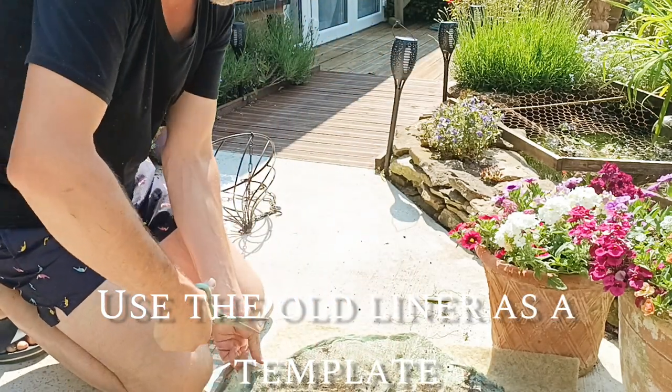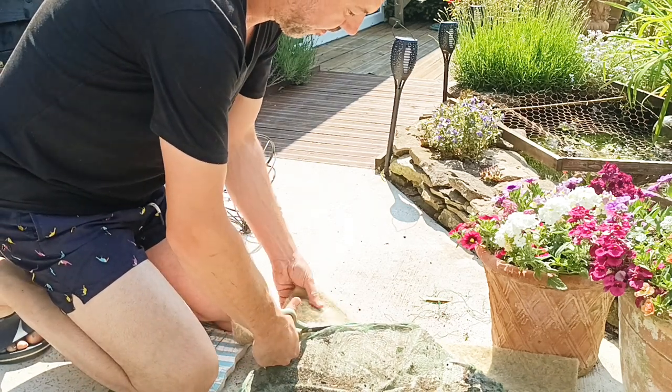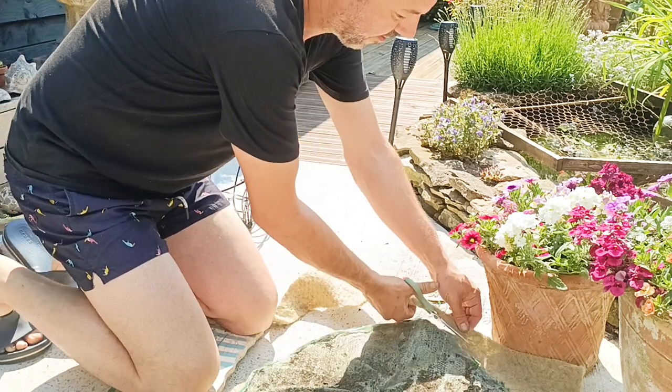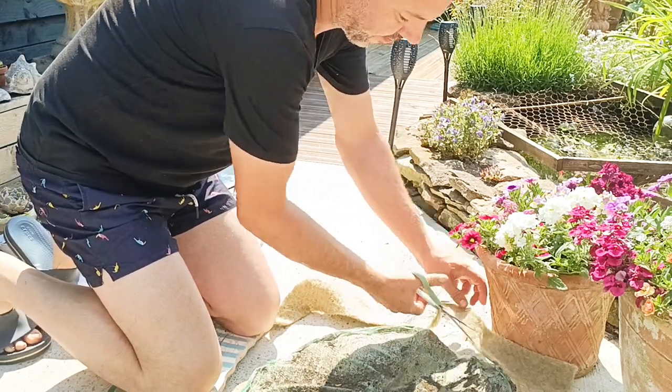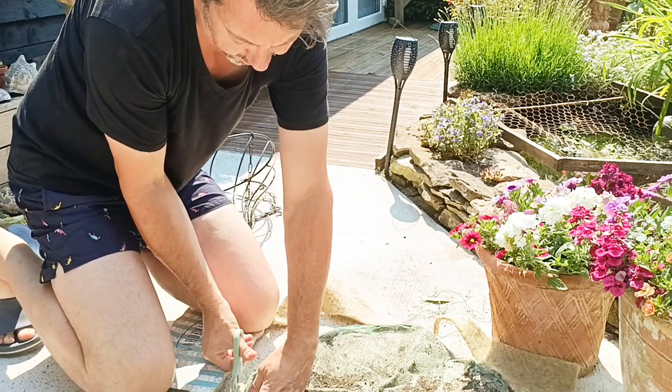I'm patching up some of the wall planters. So I've got this one and I put the old liner on and just cut round it to make it fit. It does really well. And the offcuts are really useful. You poke them around the garden and the birds like to use them for nesting materials.